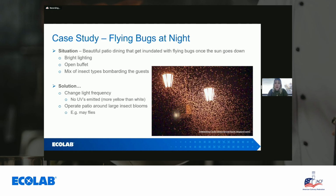Additionally, this can be another area where we can look at some of those bigger factors coming in, like screen surfaces, those physical barriers to keep insects from getting in. That's another potential solution that could be utilized in this case.